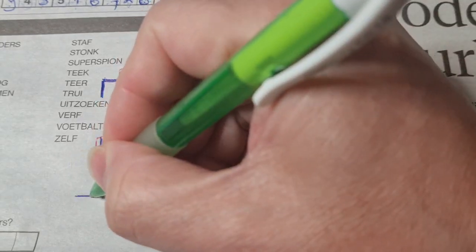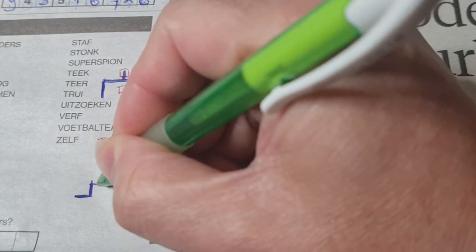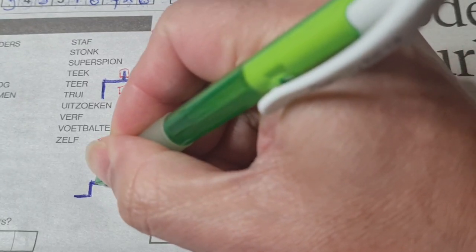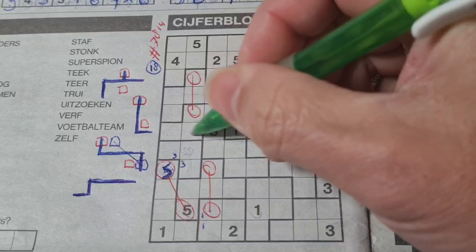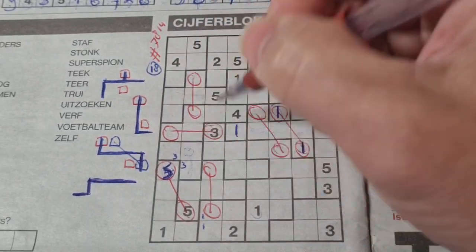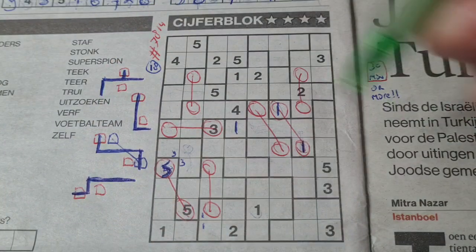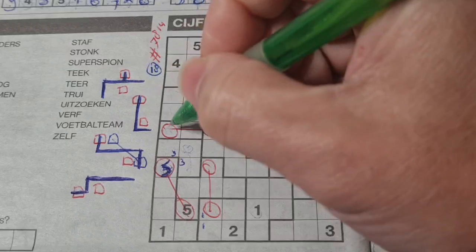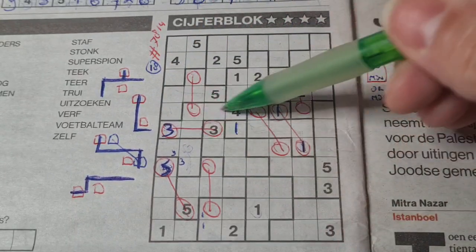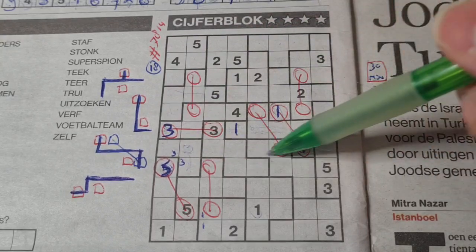Then the following shape, how about this shape? Let me draw this shape here. When you see this kind of shape, remember that this box has the same number as that box. So in this case, it's a 3 here. Alright. Do we have more of these kind of shapes? Let me check. No, only 1, I believe.